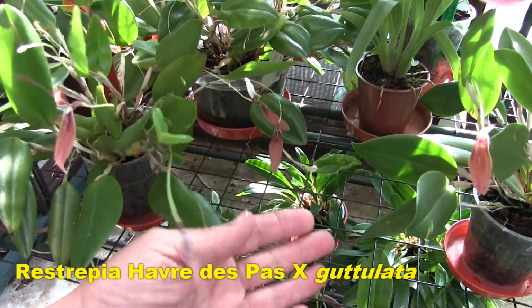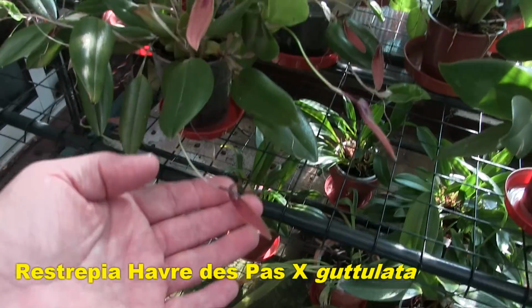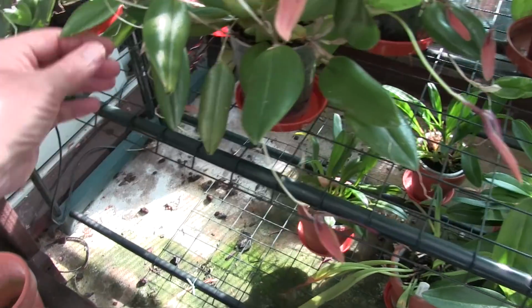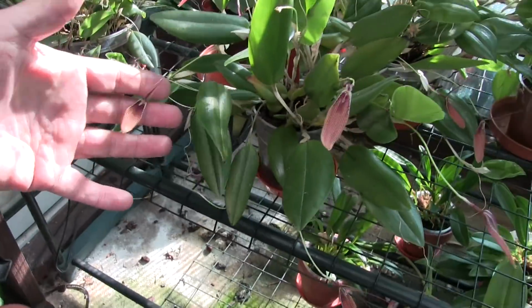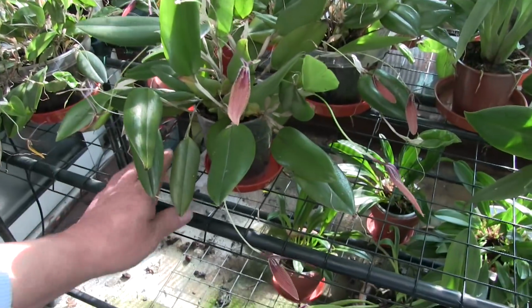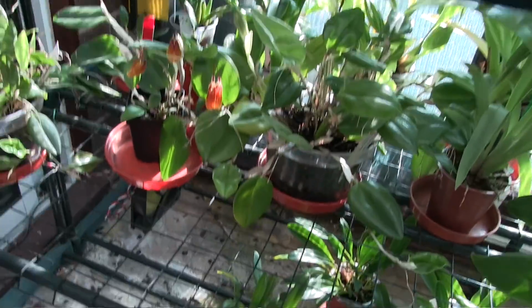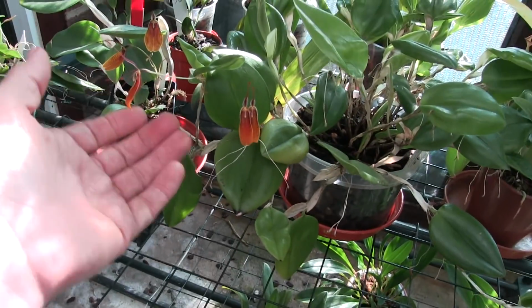I mean, that's currently got 1, 2, 3. Yeah, it's got 3 out, 4 out, and another one just opening. So that's having a little bit of a, oh, hang on, there's another one lurking under a leaf over here. So this one's having a little bit of a flurry at the moment. It's quite a good blooming for that one. Let's get that out of the way. And this large one at the back is also having a little bit of a flurry.